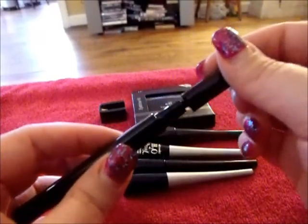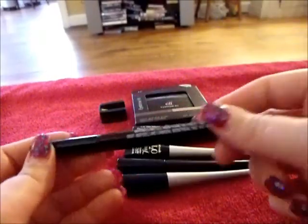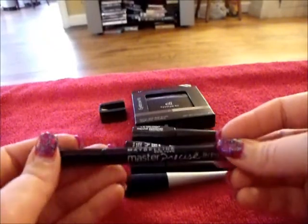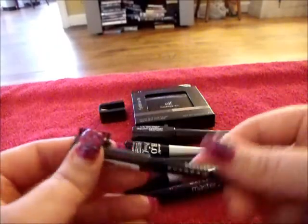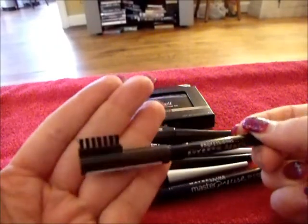And that's what it looks like. It's like a sharp tip, and it's like a liquid pen eyeliner. And I got it from my local dollar store.